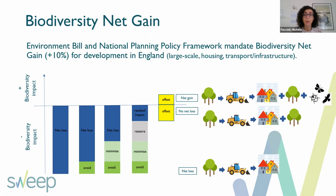So the idea of biodiversity net gain is that following the mitigation hierarchy, which is outlined in the graph, developers and planners have to avoid as much as possible biodiversity degradation from the outset. They have to minimize its duration, intensity, or extent when impacts cannot be avoided, and to restore degraded ecosystems when impacts cannot be avoided or minimized. And for any residual impact that is left, offsetting is needed to at least cancel off impacts to achieve no net loss, and where possible, achieve a net gain with a target of 10% improvements.